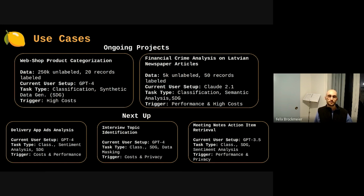Another one, which is way more complex and I'm currently working on, is financial. In the end, the input is newspaper articles, and those articles need to be analyzed, and any financial crime that is mentioned in the article needs to be extracted and mapped to specific entities that are also mentioned in the article. And on top of it, this is all done in Latvian language, so that's an additional complexity that we're currently facing.